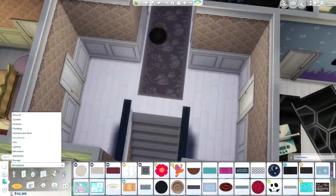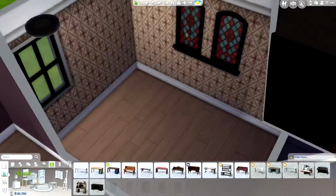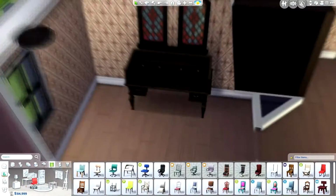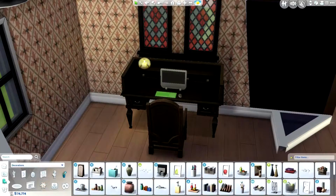And now I'm kind of working on the entryway hallway for the kids' rooms. Well, that was done. That was fast. And so now I'm working on an office. I wanted a dedicated office space, and I imagine this as being more of an adult space.